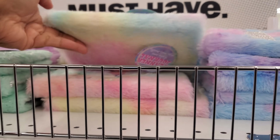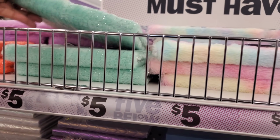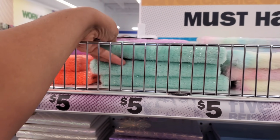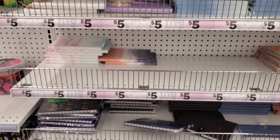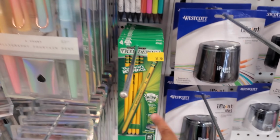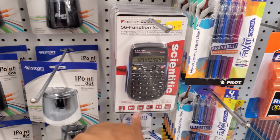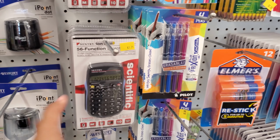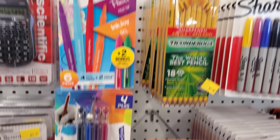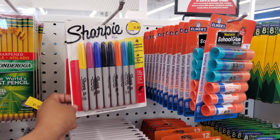And there is one more, let me grab it. My plans. And have we seen this one with the cat? I'm not sure if we've seen that one, but they do still have the butterfly. These are going to be new, the fountain pens, okay, and only $1.50. More pencil sharpeners. They also have the scientific calculator, $3.25. You have 4 pens and you can erase them. Paper Mate, you get 6, 4, 5, and Sharpies are $5.